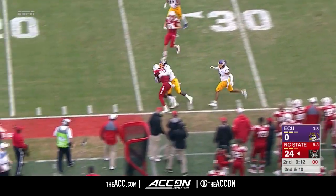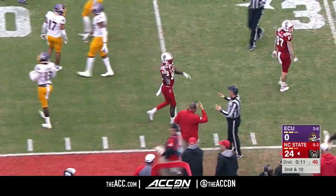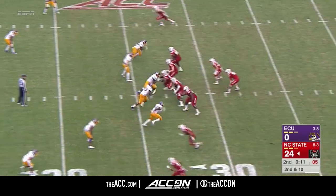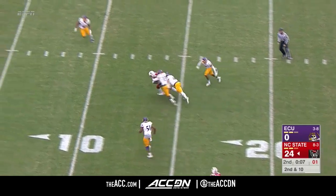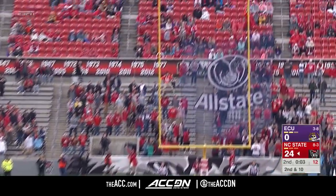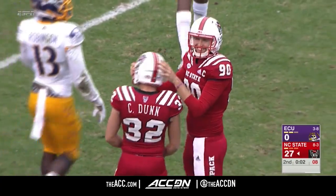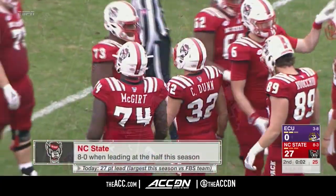Amezi sidesteps his man. Out of bounds at about the 26. 11 seconds plus the two timeouts. Bodine the tailback. Another catch. And down to the 11. A freshman from Lexington, North Carolina. He has just tied the single season field goal mark. He now has 20 made this season.